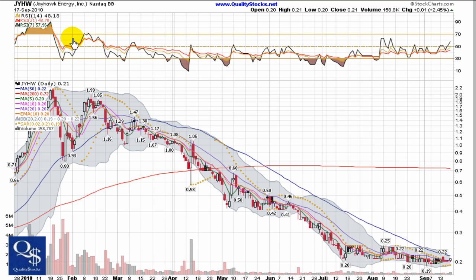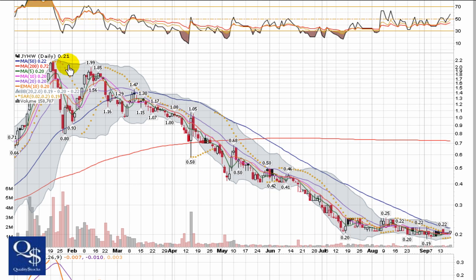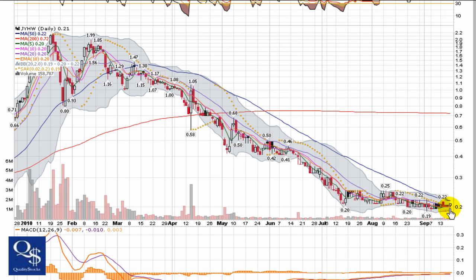Today's Monday, September 20th, 2010, and today we're going to take a look at JYHW Energy. This is a NASDAQ Bulletin Board stock trading under the ticker JYHW. Really flattening out, big drop from up here around $2 all the way down to around 20 cents over the course of this year. Really trying to flatten out right now.